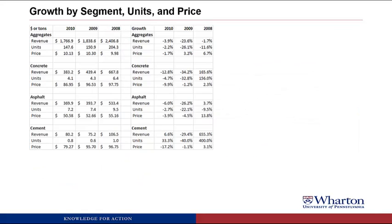Next, we're going to look at growth by segment and also look at unit versus price growth. So here we have the aggregate segment. So that's the gravel, stone, sand mixture. Revenue has been down each of the last 3 years. And as you can see, big drops in units, although I guess the trend is better. So the drop in units was less negative in 2010. Price was maintaining up until 2010, where now price is down as well. So it looks pretty dismal where both volume has gone down and they've had to lower their prices.